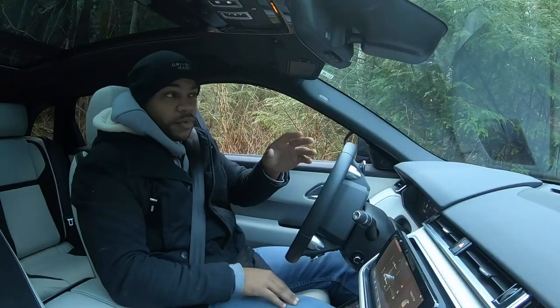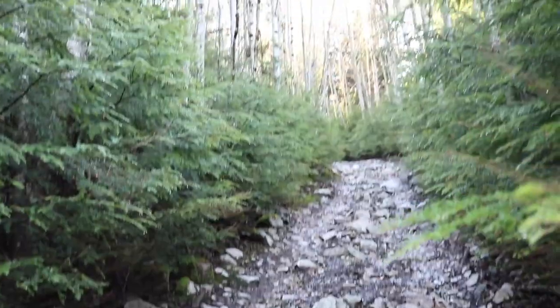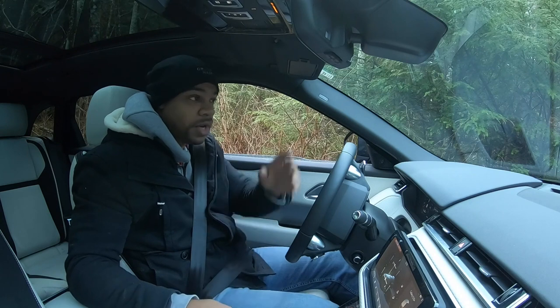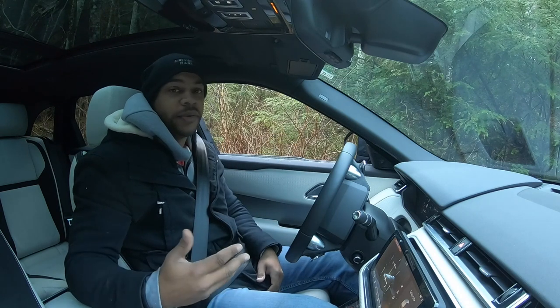So if you guys take a look at what's in front of me here, the reason I'm not gonna go any further, it's not the tires, okay? It's due to the fact of the lack of low range. Because I know what's gonna happen, I've overheated my transmission, my gearbox before. If I keep going, the gearbox is gonna overheat due to the lack of the low range.